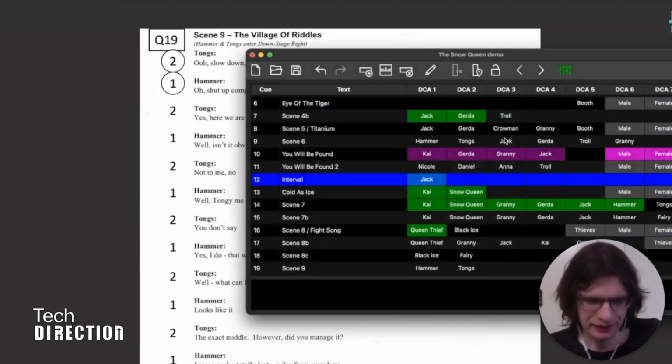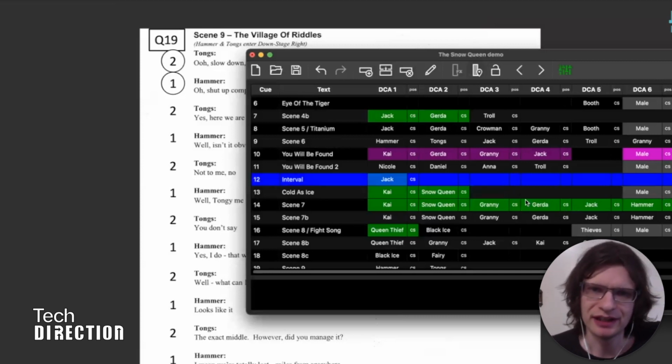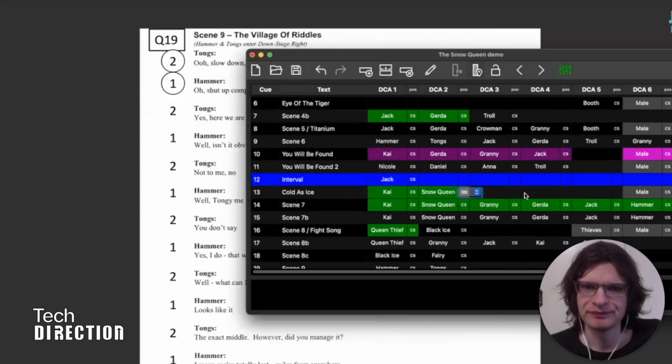So now, if we open up the positions column, we can say, okay, maybe in this Cold as Ice song, Snow Queen is actually upstage.